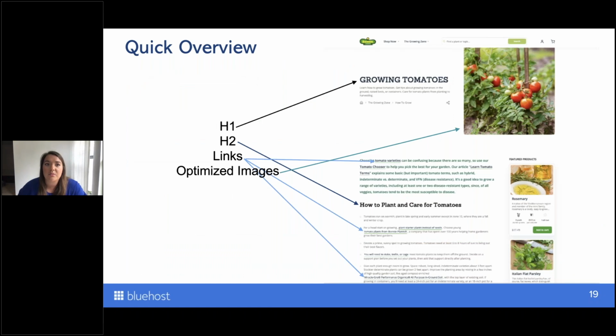A quick overview on some of the things we just talked about. So this is going back to my growing tomatoes idea. Up at the top, you see where it says growing tomatoes. That's our H1. That is the title of this page. And you see that thought or idea is carried on throughout. The H2s, you can see it's how to plant and care for tomatoes. It's in a little bit smaller font, and you can definitely tell that's the H2. Beyond that, you see the links. All of the links are in a different color font, and they're also underlined.